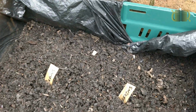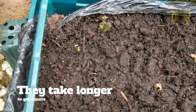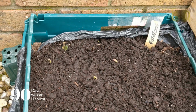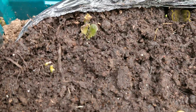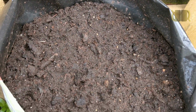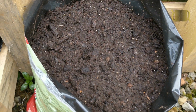Beans and gherkins yet to come, and look at that. That's the potatoes we put. They're coming out nicely. So, and I managed to put some carrots as well in the bag itself. It's quite deep, so I hope it's gonna be enough.